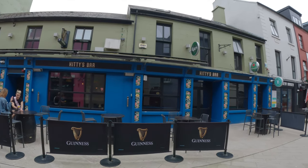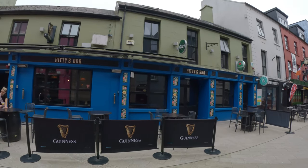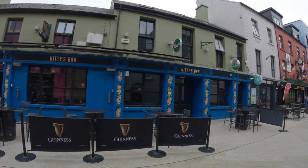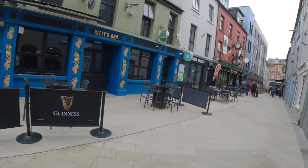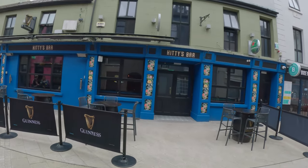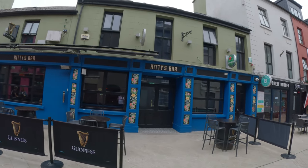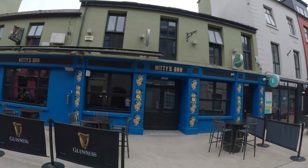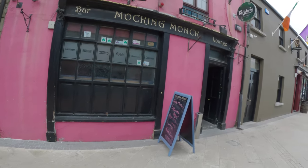Okay, so right here is Kitty's Bar. I was speaking to some people, it's owned by the same group that owns the Crown Bar and Jasper's and all that. And it's more of a high-end bar. It's only open on, I think, the weekends, like Thursday, Friday, Saturday, Sunday nights. And interestingly enough, like I said before, this was my first flat. When I first came here, this was still being built. It's very fancy cocktails and whiskeys and stuff like that. We'll see if we go inside. But then the next one we're going to look at is the Mocken Monk.